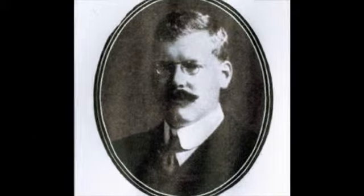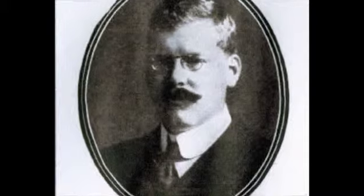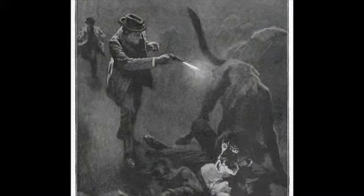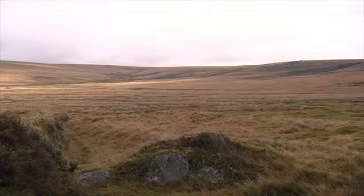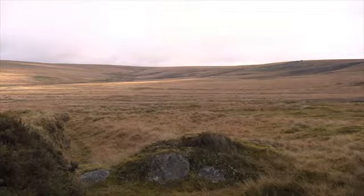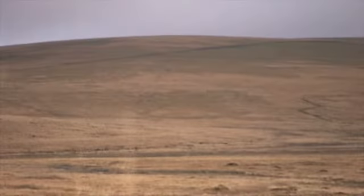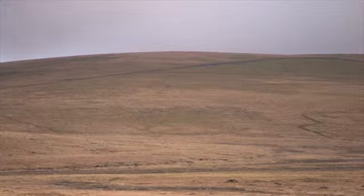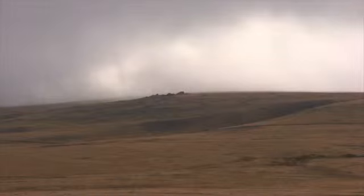Robinson, who was working as a journalist at the time, told Doyle about an old legend from rural Devon. The myth was about a cursed family and a huge black dog that hunted and finally killed each member of the family. When Robinson introduced Doyle to the mysterious landscape of Dartmoor, the author knew he had found the setting for a brand new Sherlock Holmes adventure, The Hound of the Baskervilles.